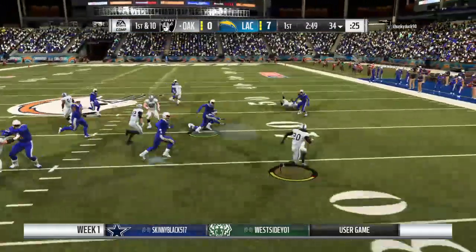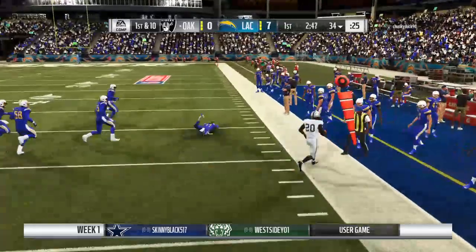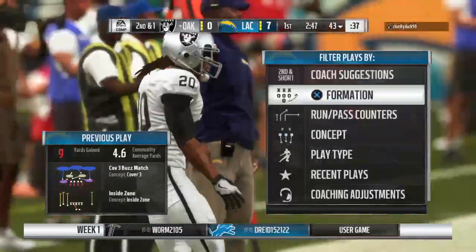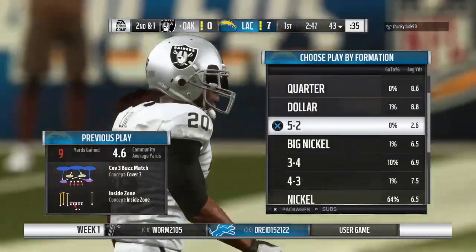They'll run it now out of the gun. And he'll be out of bounds after getting this one across the 40. 9 yards is the pickup there, and they'll have a 2nd and 1.